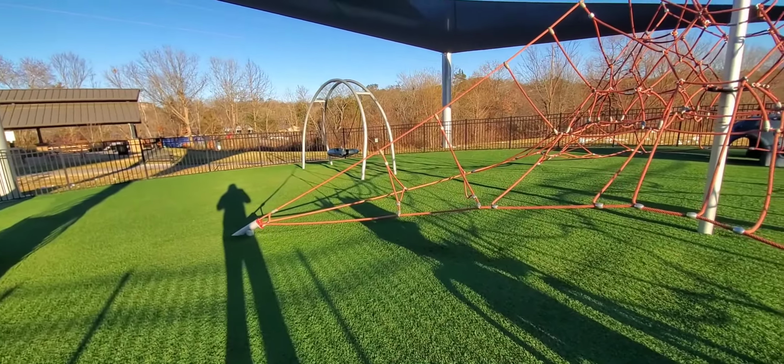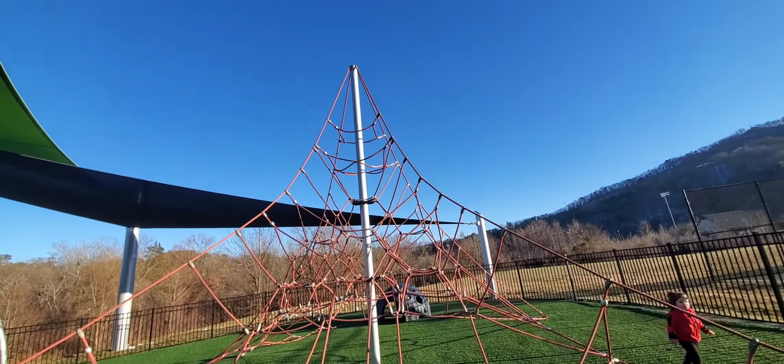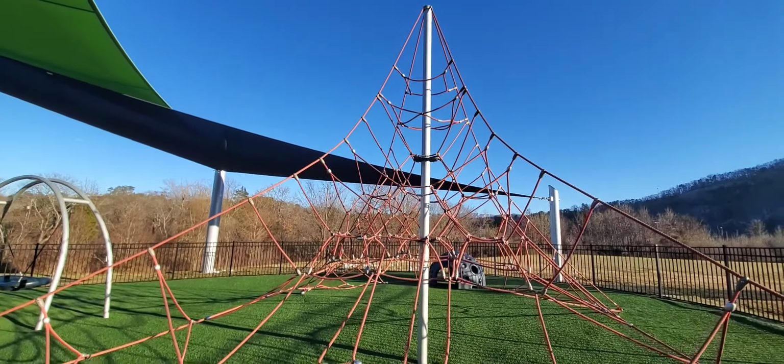I like this thing they have at the playground, the rope ladder, triangular tower thing. I don't know what else to call it, but it's pretty cool. We're gonna climb up it right now, okay?